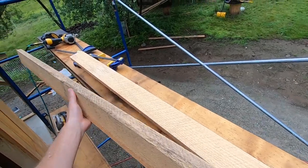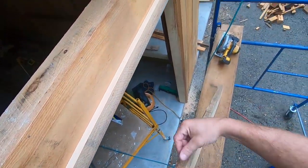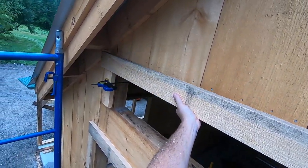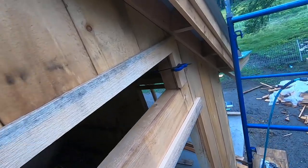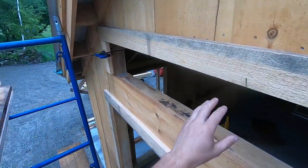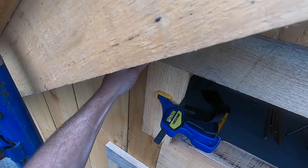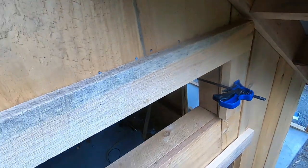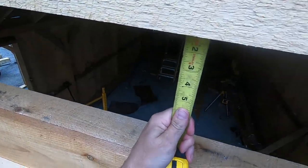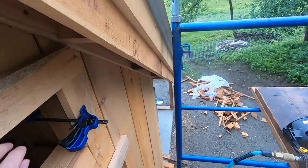I got a little bit of wane, so I'm going to hide the wane on the back up top. Nobody's going to see wane there. Right there. That should flush up on the end like so. This one should flush up. Yep, like so. That being said, we should be able to take the tape measure, have 1 inch. Let's do this.